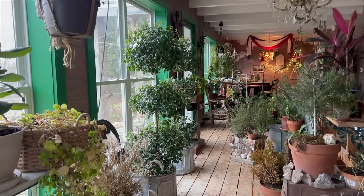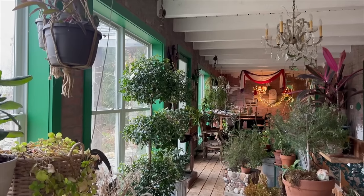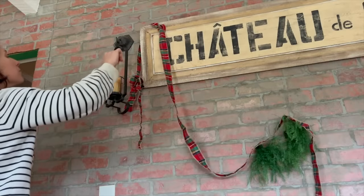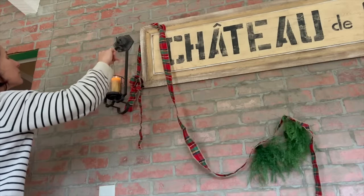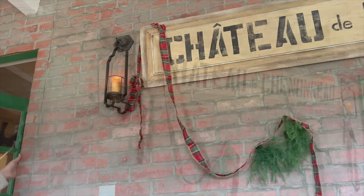Christmas also makes its way into the conservatory with a few touches here and there, some lights woven into some of my favorite plants, and this ribbon, which is very sentimental to me because it is what was stretched across the driveway when we named our home 5 years ago.